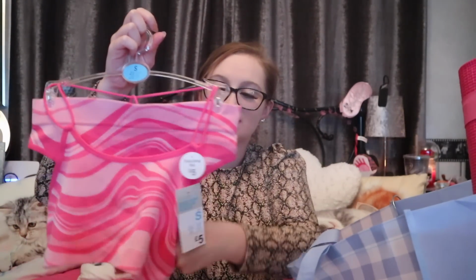The bottom is a thong. Got a nice high-waisted thong. And it's just gorgeous. You won't see me in these.